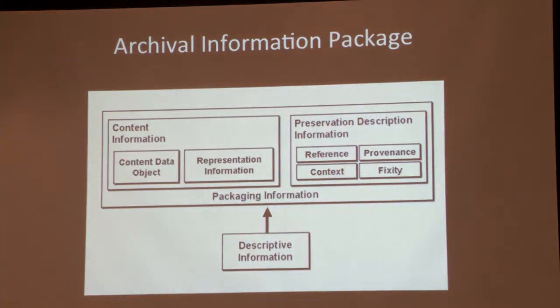so another thing I want to point out here is the preservation description information in this AIP. This includes provenance and fixity information. So now we're getting at authenticity. The fixity information might include something like a checksum value, which is kind of like a digital fingerprint. You'd run a checksum program against your digital object, obtain your number, and then at some later date you'd run the program again and compare the two fingerprints. Assuming there's no difference between them, you can assume that there's been no changes in your bitstream, that nothing's been tampered with, or that there's no bit rot or whatever. So that's fixity information, making sure that your bits are stable over time.